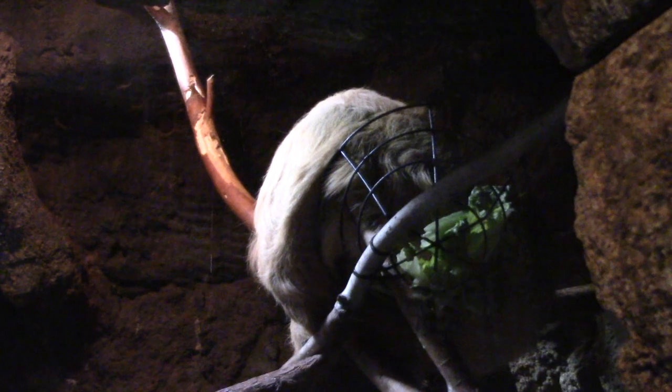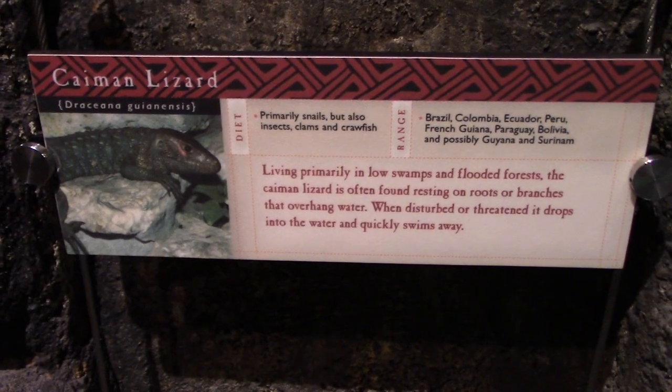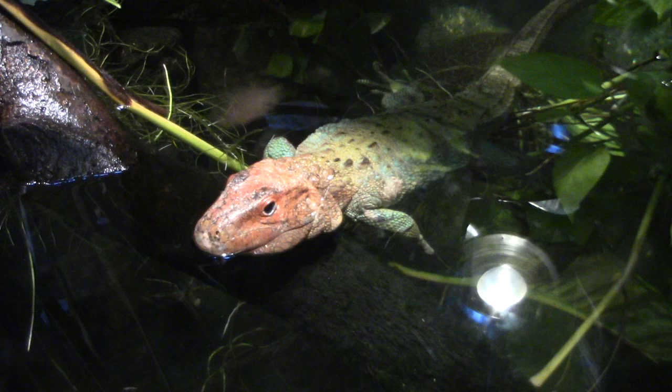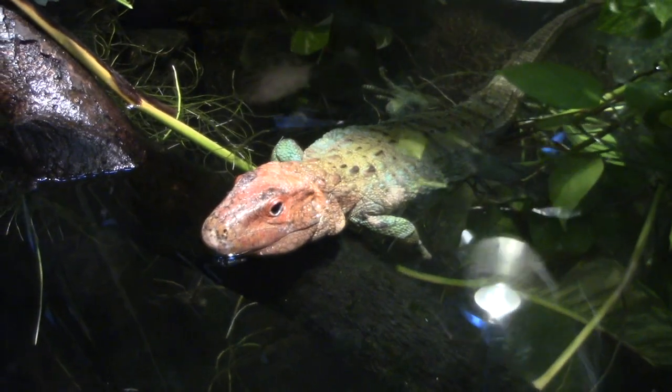Oh my god, it's like my grandpa. They are incredibly slow after all. So got a Cayman lizard. Just chilling out in the water. He's probably sleeping. But snakes never blink. It's very comfortable in there.